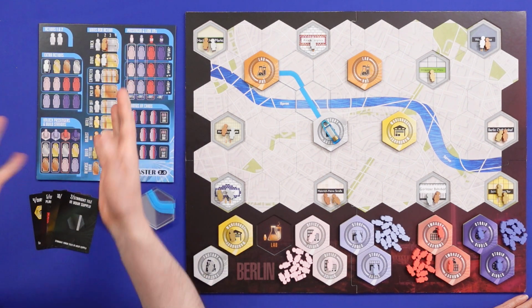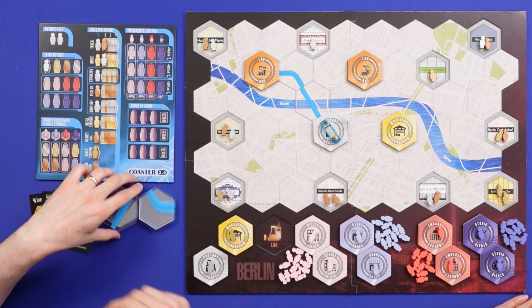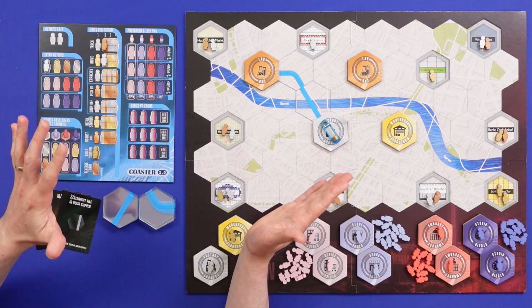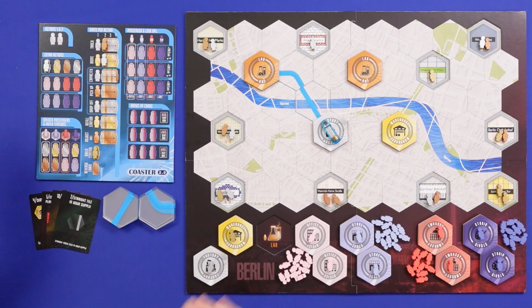So that's the bulk of the game there. You're trying to build up the actions that make the most sense for you. You're trying to build your route. Your route is only allowed to be a single path, a single line, or a loop. You can't branch off. And it actually goes relatively quickly once everyone's in there doing things.